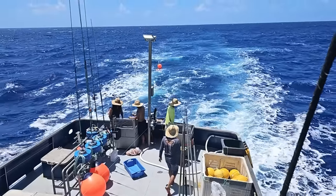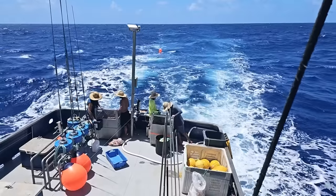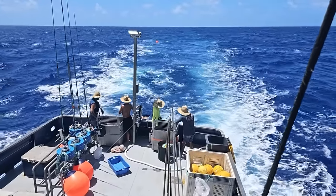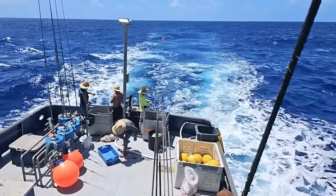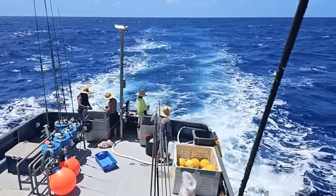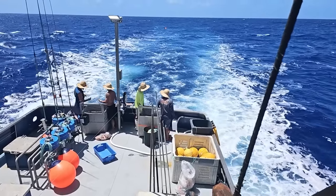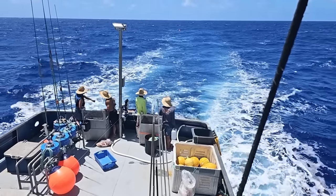So I've got those every 350 hooks, so about every 6 miles. I should have them closer together, but I've only got the 6 beacons. And that'll come up on the screen, and I know where the gears are. Beacon number 3. I'll see our gear has already drifted to the southeast at about 1 knot. Handy to have.